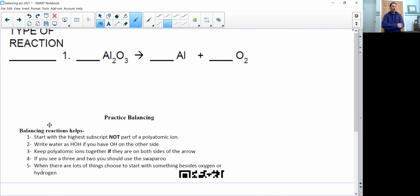Number 1, we have Al2O3 goes to Al plus O2. Will you take a minute and try and balance that by yourselves, and then we'll go over it together. All right, I can't see very many of you. Raise your hands if you think you have an answer. I can see 6 of the 8. I'll call that a success.